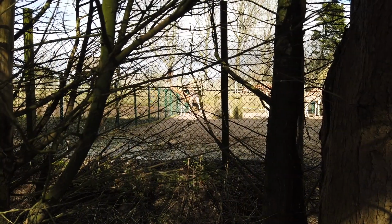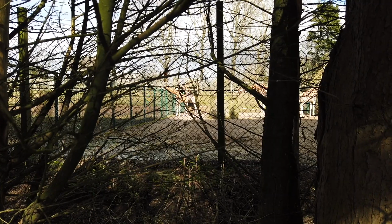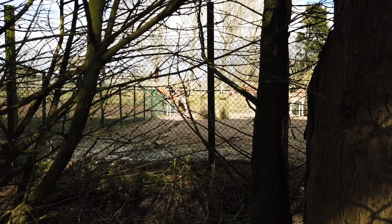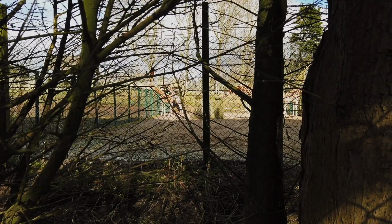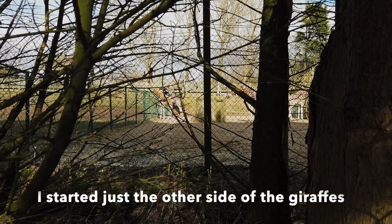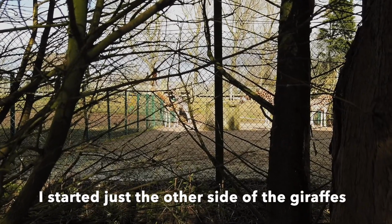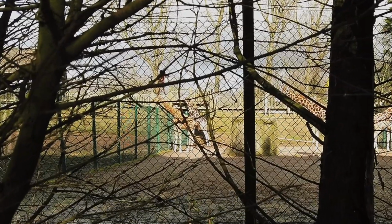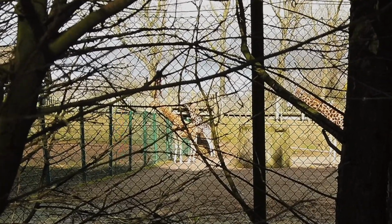Now then, I'm not sure if you can see this, but this is the best view that I can get. There's hardly anywhere to be able to see through the fence here. But we've got giraffes. Yes, giraffes at last. One of the biggest animals going, and I thought we weren't going to see them. But obviously, here they are. We've found the giraffe enclosure at last.